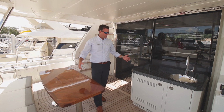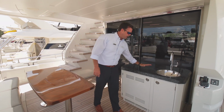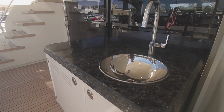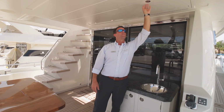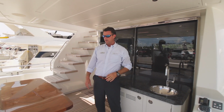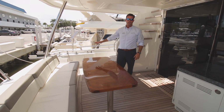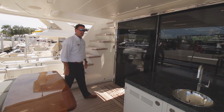So here in the aft cockpit we have a really well appointed wet bar with a refrigerator and an ice maker. We have a fold down TV which comes up straight out of the roof right there. Beautiful table and tons of seating for your guests back here. Come on into the salon, let me show you around.